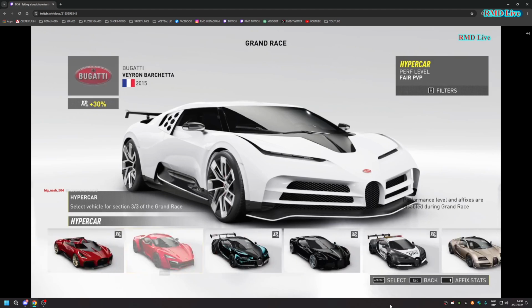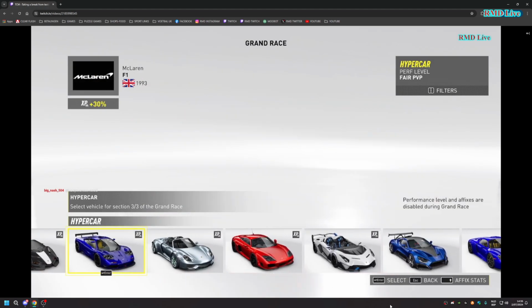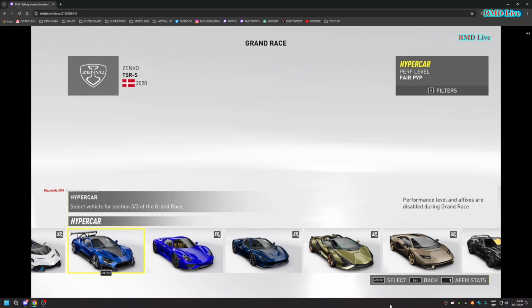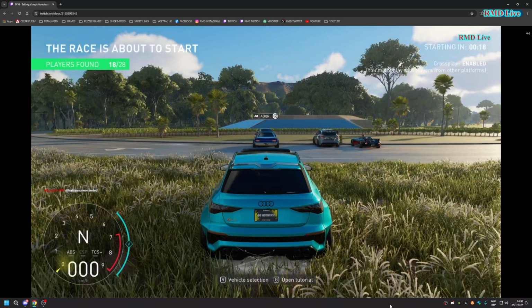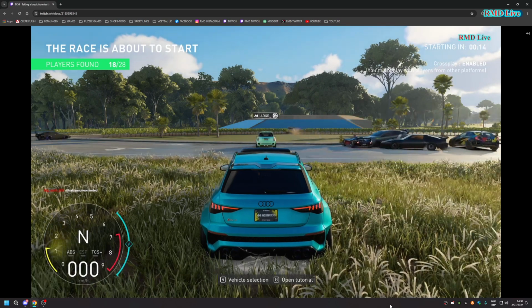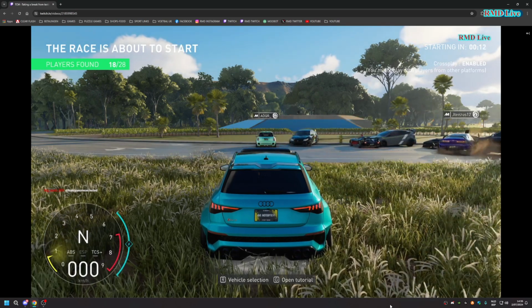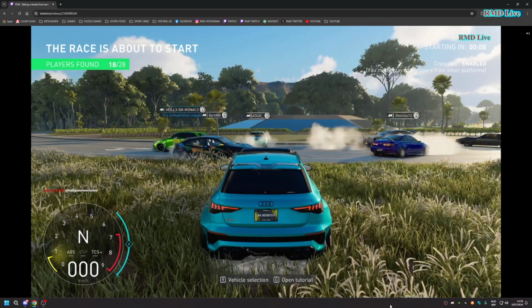I played all evening yesterday with all kinds of different cars. And in this case, we're gonna select, let's say, 3 decent cars. They're not meta, but the RS3 is pretty good in Street Tier 1. But the rest is not meta, right? But you just take some decent cars, you can easily win here and there.